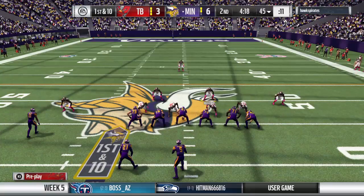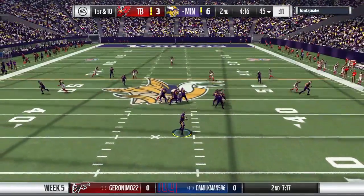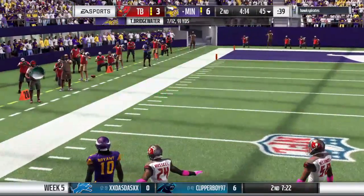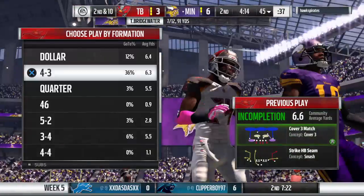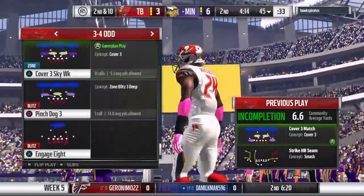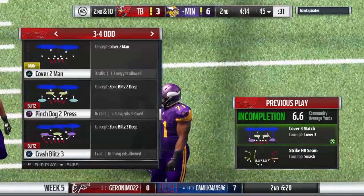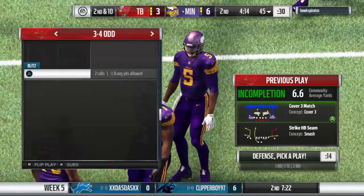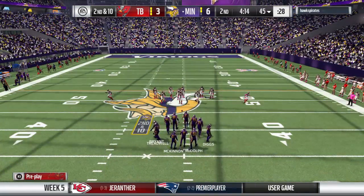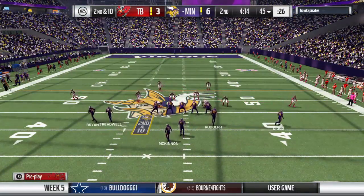Set. Blue 58. 1st down, Bridgewater. And unable to connect on the long pass. It falls down incomplete. Unable to connect on the 1st down pass play. Now it's 2nd down.